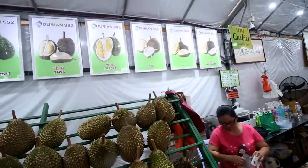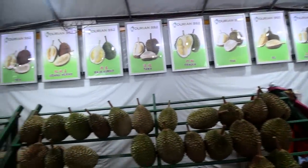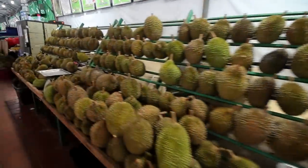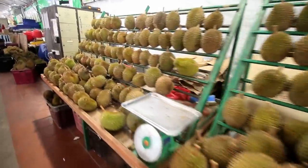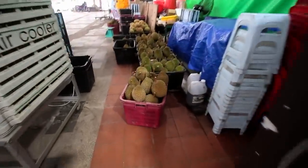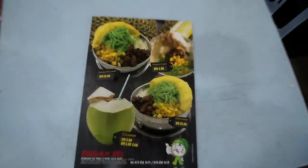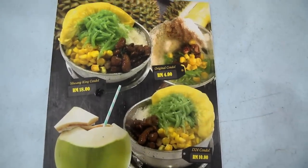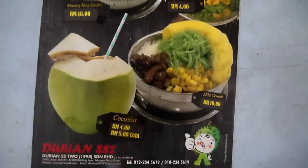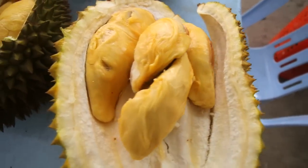And we've got some little things up there to show you some of the varieties and what they look like with the names of them, which is really, really cool. And it just goes on and on. And look, they even have more down here as well. So yeah, they're not gonna run out anytime soon. They also do these things, which don't interest me at all. It's like ice with beans, corn, durian, and all this other strange looking stuff. And you see they've got the coconuts there. So as you can see, there's an absolute array.